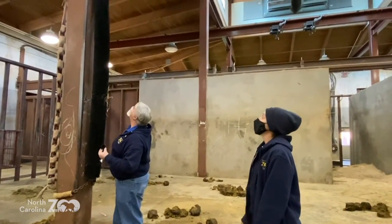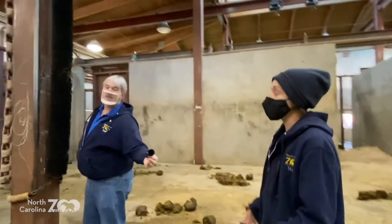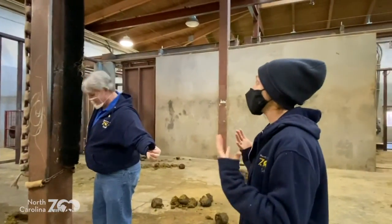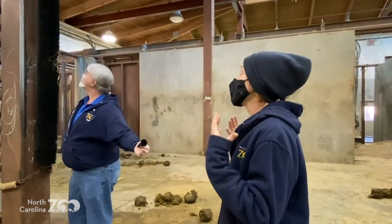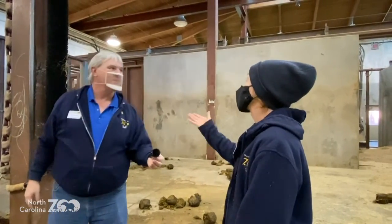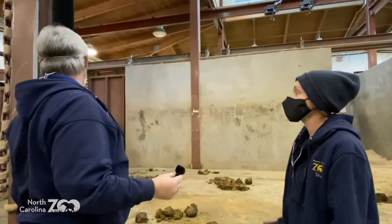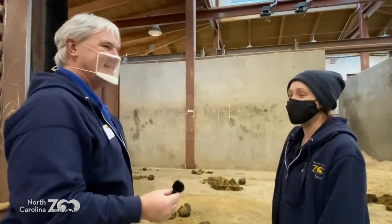Yeah, so we try to use whatever materials are available out there in the world that can be utilized for elephants. These guys are very strong animals, like we said. So their enrichment, their different devices, they have to be very strong for them. This is a great addition for these guys. They can rub up against it, they can play with it if they want to, that kind of thing. Nice. That is so cool.